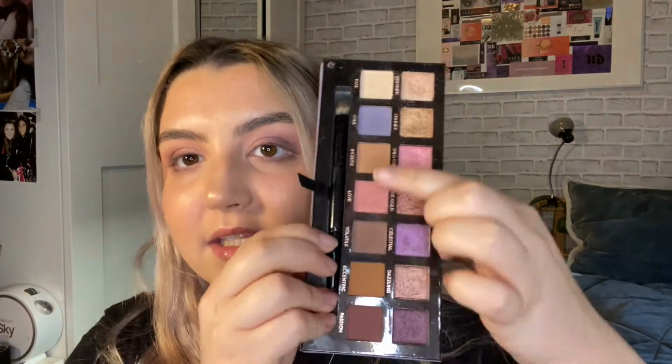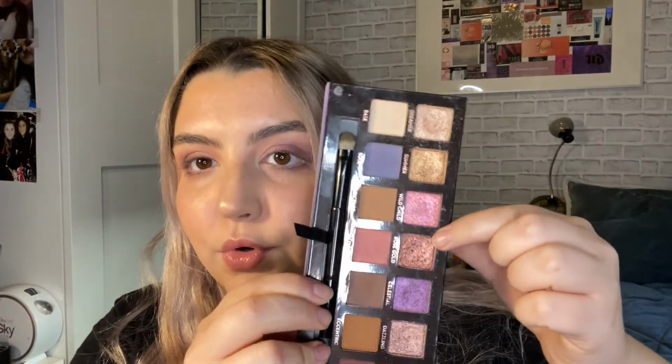So yeah, I love this palette. It's a little bit different than what I would normally go for. Normally I would take the shades like Incense, Volatile, and the Rose Gold color and keep it more brown, but I wanted to play around with some of the more pinky purple shades in the palette. So I'm pretty happy with how that came out. I think it looks nice.